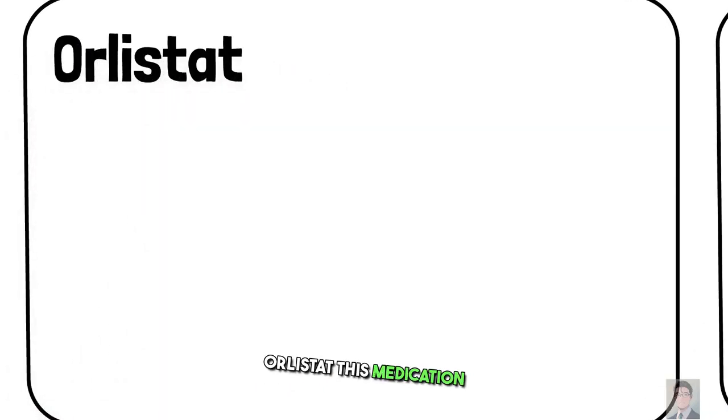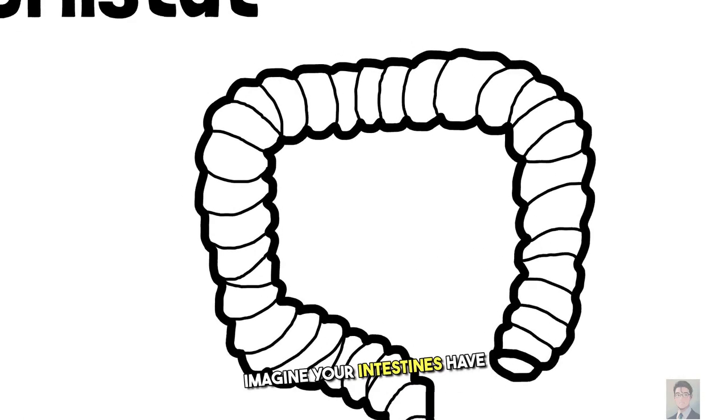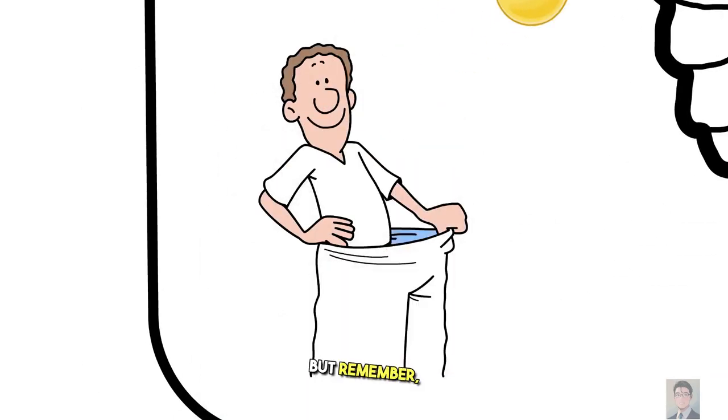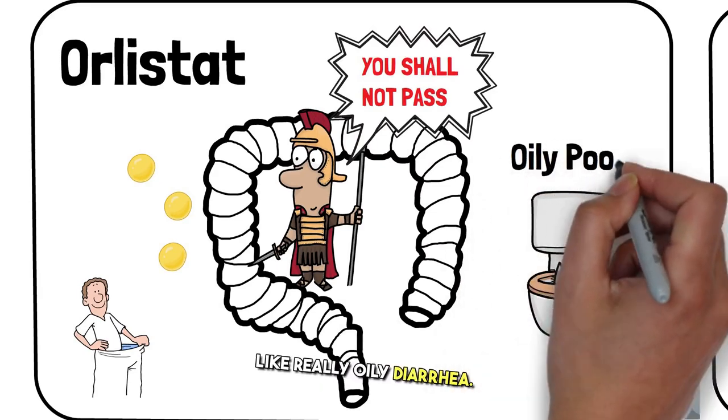Number one, orlistat. This medication is like a fat blocker. Imagine your intestines have tiny gatekeepers in them. Orlistat tells them, hey, no fatty food allowed. So that means the fat won't be absorbed. You'll lose weight gradually, but remember, it can lead to some bad side effects like really oily diarrhea.